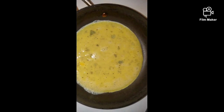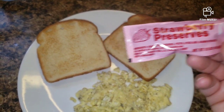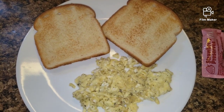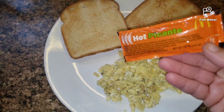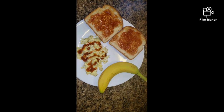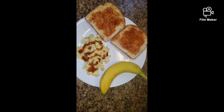And I pulled out a strawberry preserve to put on my toast for extra calories and extra flavor and a little sweetness, because sweetness never hurt anyone, right? And then here's some hot picante that I put on top of my scrambled eggs, served with a banana on the side. Very good, very filling. Perfect breakfast for day number 2.